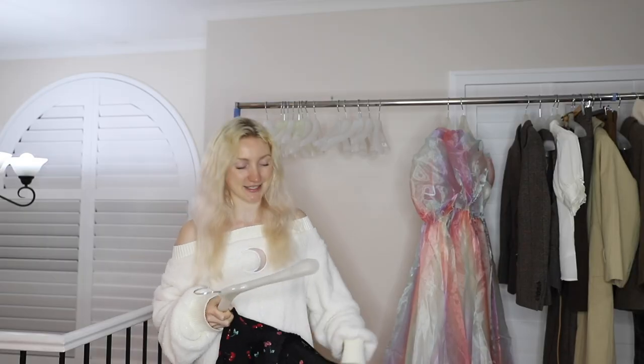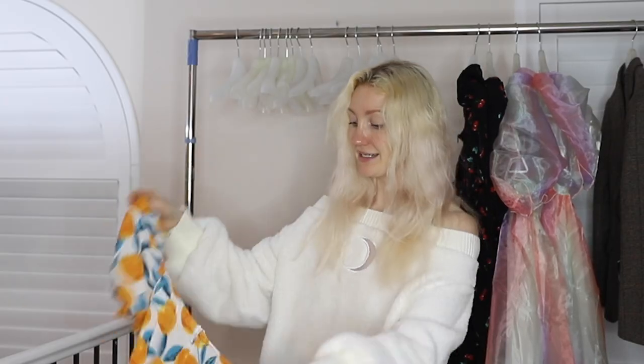Now that's chaotic evil. Next up, we have, okay, yes, look. I have broken the pastel theme, but this is the only thing that breaks it. It was just too cute to resist. A black milkmaid dress with cherries all over it. I've got a bit of a wild card here with this one.